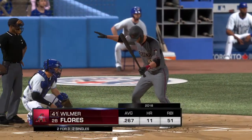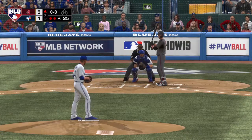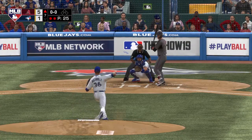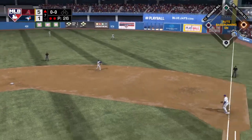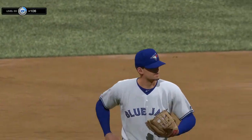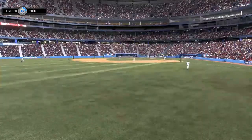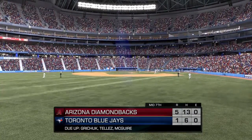Now batting, digging in, Wilmer Flores. He's looking for hit number 3 here in this at-bat. Hit out towards second, right to him. Throw to first in plenty of time, and the side is retired. So 1, 2, 3 go the Diamondbacks. They lead this one, though, 5-1.